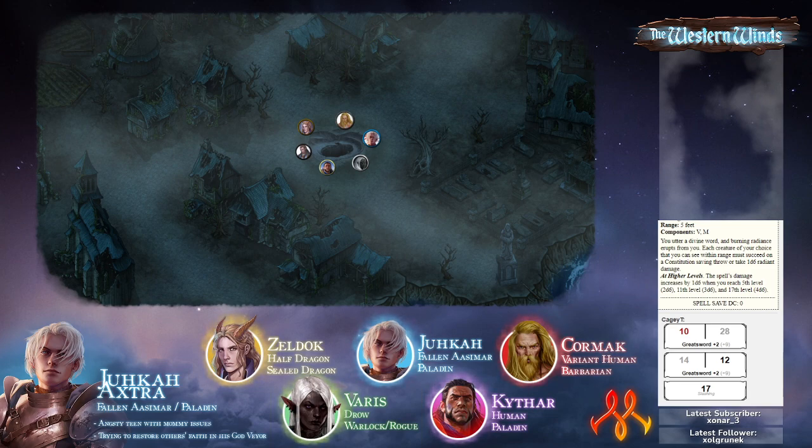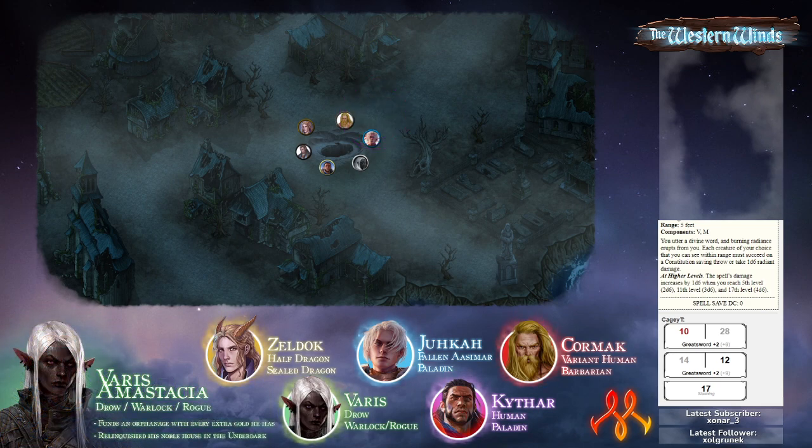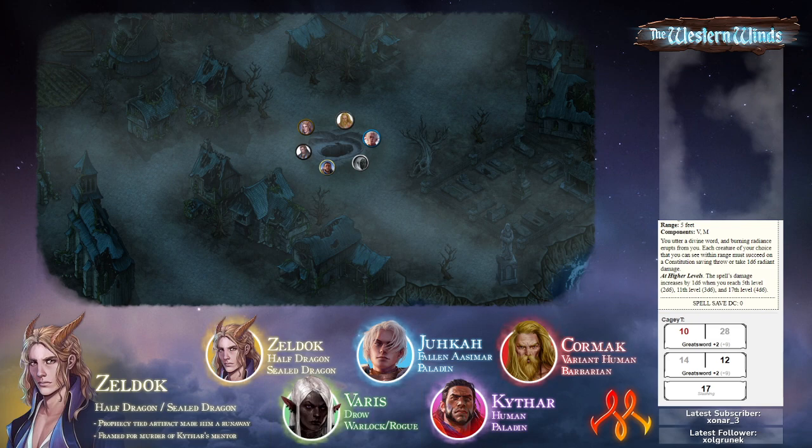That's why this thing doesn't work. It passes, and the magic just binds with it for a second as it flashes. And Cormac, you held your action and you're going to swing at this thing as it's right here. Roll to hit, Cormac. Roll your attacks. No disadvantage this time? No disadvantage this time. You can see it. Oh.